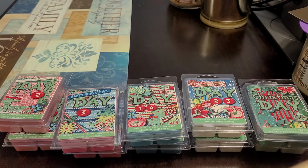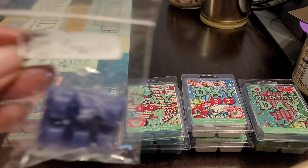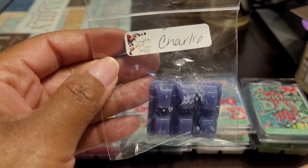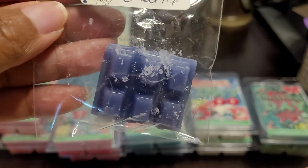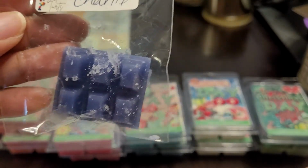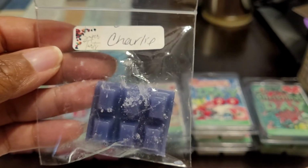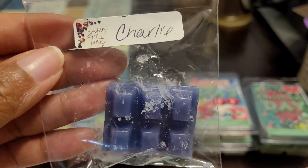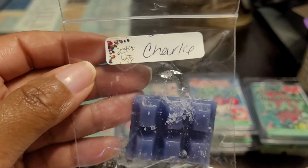So this was my small RTS order that I got. When you do place an order with them, they do include an invoice. They also include a sample. So my sample here is Charlie. And Charlie is a blend of, let me see, I wrote it down, a blend of cream soda, pralines, and caramel pecans. Pecans, pecans, however you say it.